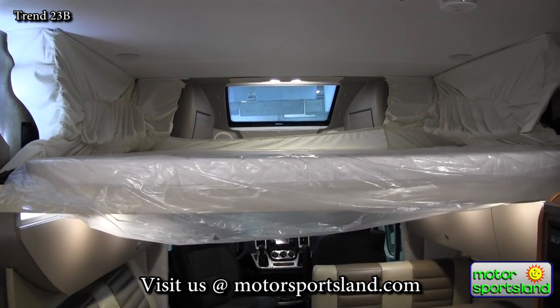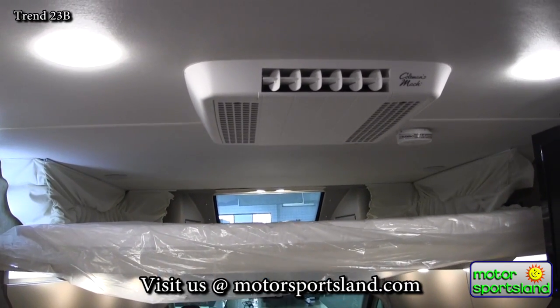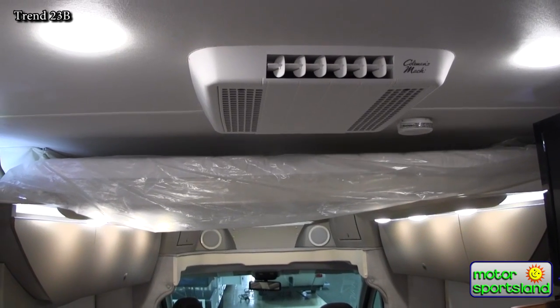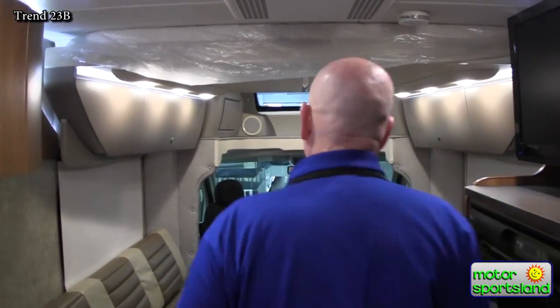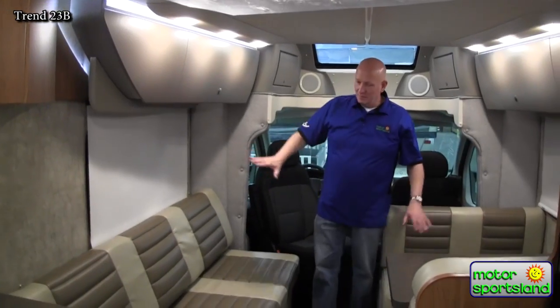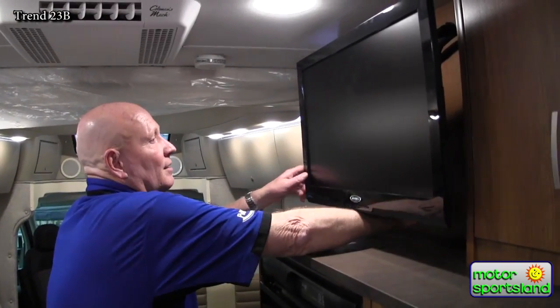The air conditioner in the ceiling also has a heat strip in it, so that if you're plugged in, you can have heat electrically, so that you don't have to use your propane if you're in an RV park. That's a nice feature. So we saw that TV down here. When that bed comes down, if this bed is made up, the people who are sleeping down here have got a TV. And when this bed comes down, the people who are sleeping here can actually watch that TV.